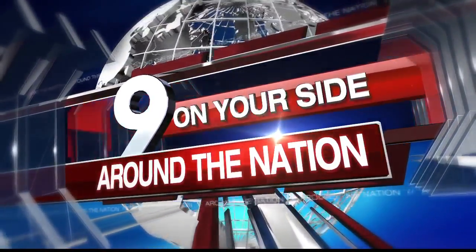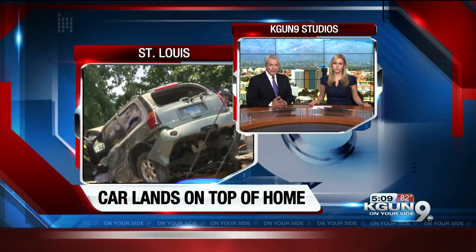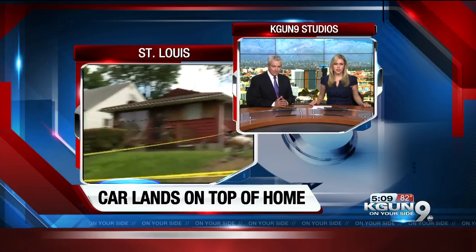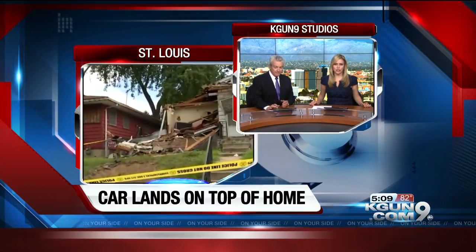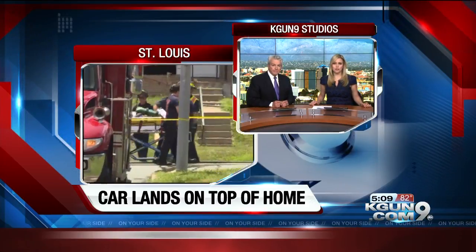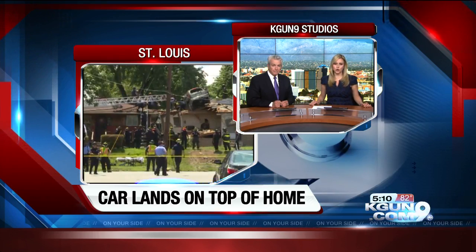Around the nation, in St. Louis, a car crash left officials puzzled over the weekend. Authorities wondered how this car ended up on the top of a house. They say the driver lost control of the vehicle. It hit a pole and launched off a curbside hill. Crews rescued the driver. They suffered critical injuries. No one was home at the time of the crash.